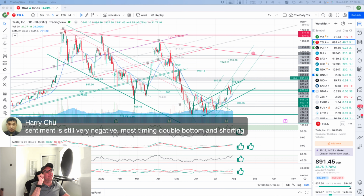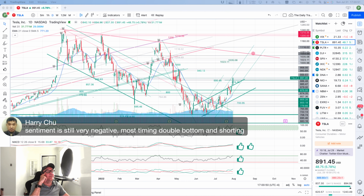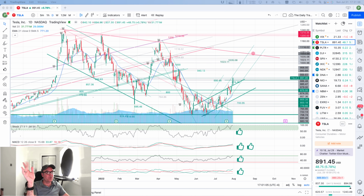Sentiment is still very negative. Most timers are double bottom and shorting. Sentiment is still very negative. But I'm not sure about what type of sentiment you are talking about. Are you talking about the war and inflation? What I've seen is Elon say that he is starting to see inflation coming down a little bit. He sees that with his purchases. So I see that as a good sign.